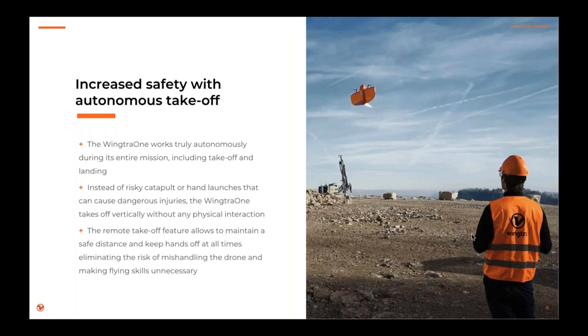And the third point is WingtraOne is able to offer you increased safety with autonomous takeoff. The WingtraOne works autonomously during its entire mission, including takeoff and landing. Before the mission starts, there is a pre-flight checklist which helps users in evaluating the system readiness and ensuring safety. As for the takeoff, instead of risky catapult or hand launches that can potentially cause dangerous injuries, WingtraOne takes off vertically without any physical interaction needed.